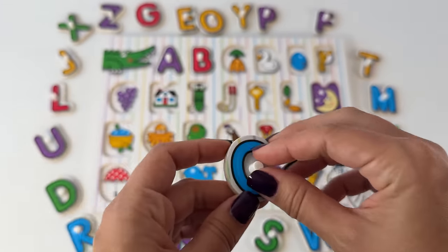Next, we're looking for the letter S for sock. Here it is. What color is this S? It's green. And let's trace the S. Start at the top, wiggle to the left, down to the right, back up to the left. S. S says sock.